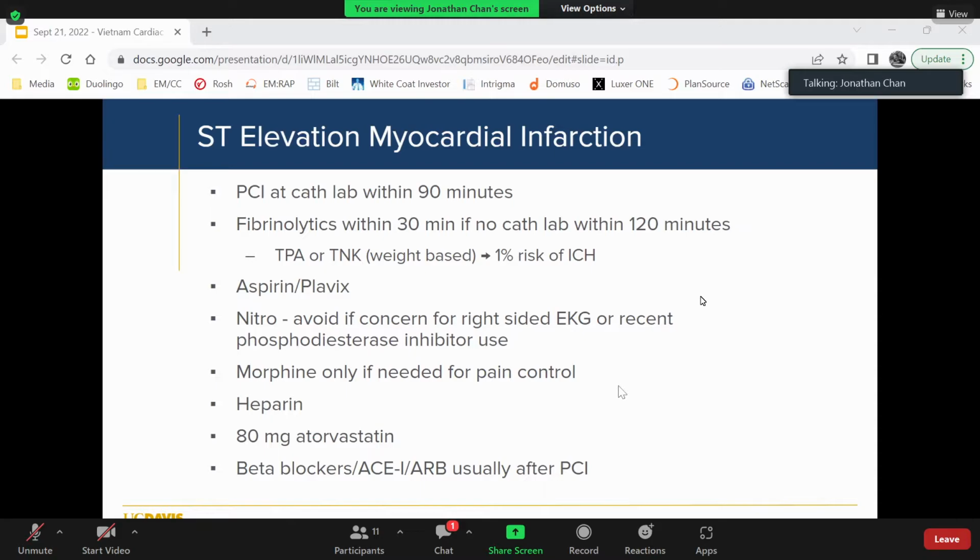Oh, interesting. That's really interesting, the lower dose. I have to read a little bit more about that as well. So you said you don't use fibrinolytics in Vietnam, right? You just go ahead for the PCI, the cath lab. So you try to find them a STEMI center and have them go there. Is that how you usually approach it?